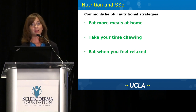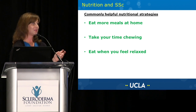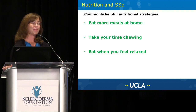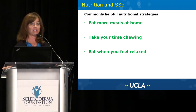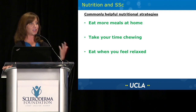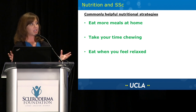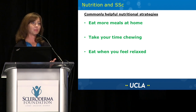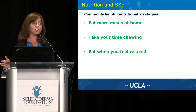And then I would also recommend try eating when you feel relaxed. So the whole way the body is designed is that to do digestion, you need to be in a parasympathetic nervous system state. And what this means is that your body needs to be relaxed. Okay, you've probably all heard of the fight or flight response. This is our stress response for when we're in danger. And when the body's in that sort of stress response, it's called a sympathetic state. All the blood is going to your heart and it's going to your muscles so that you can act and do whatever you need to do to escape from danger.